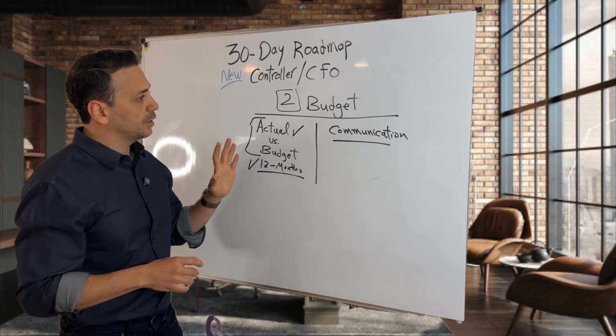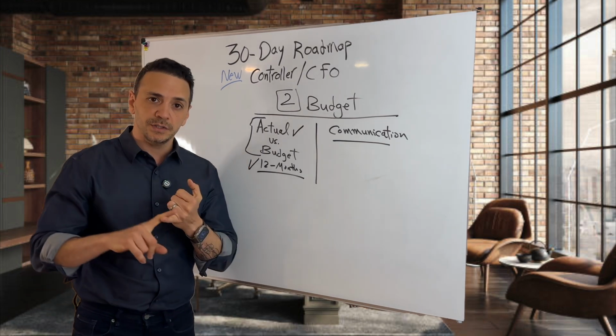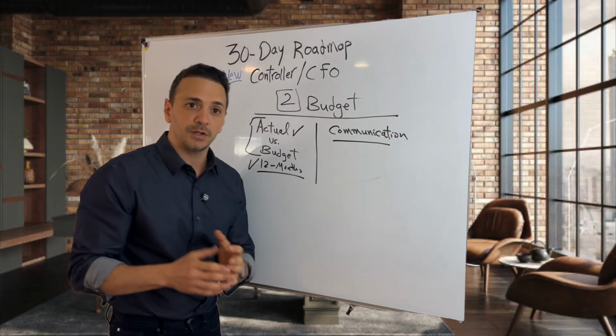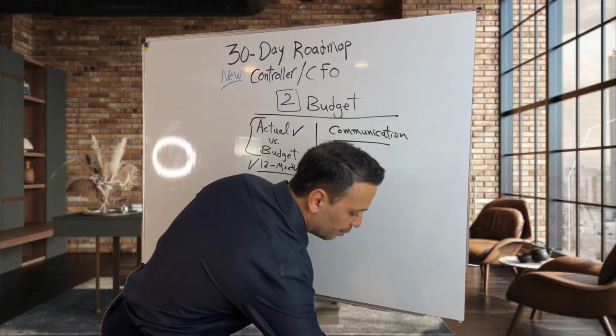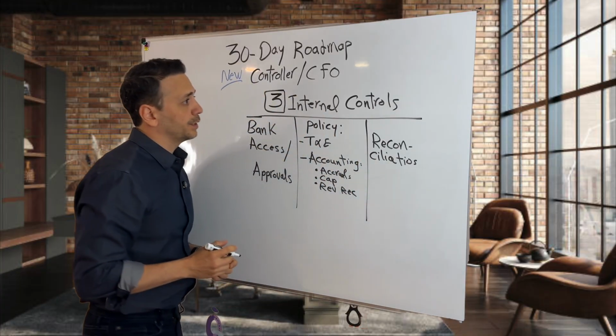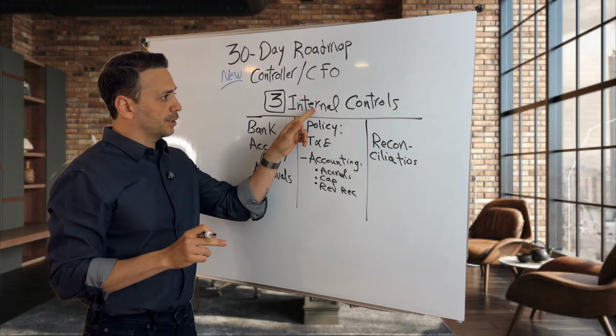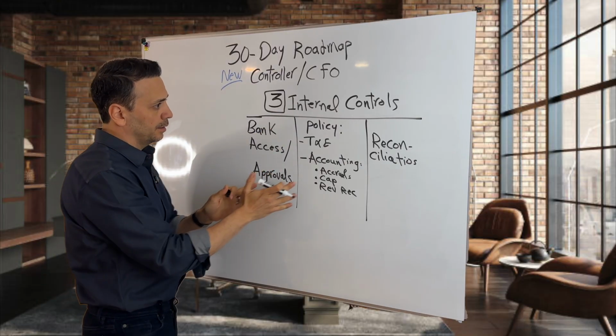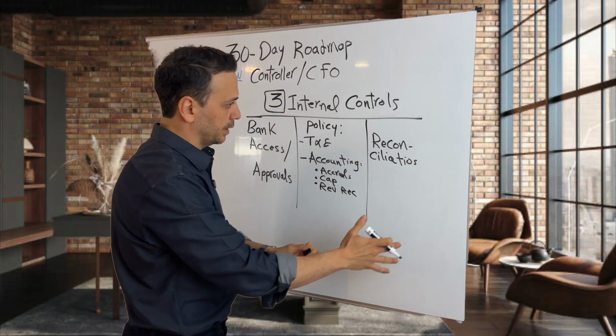So this is in terms of budget. We talked about financials and budget, and now we're going to talk about the next area, which is internal controls, a pretty important area. So let's talk about that. All right, the next part is internal controls, and I divide that into three parts: bank, policy, and then reconciliations.